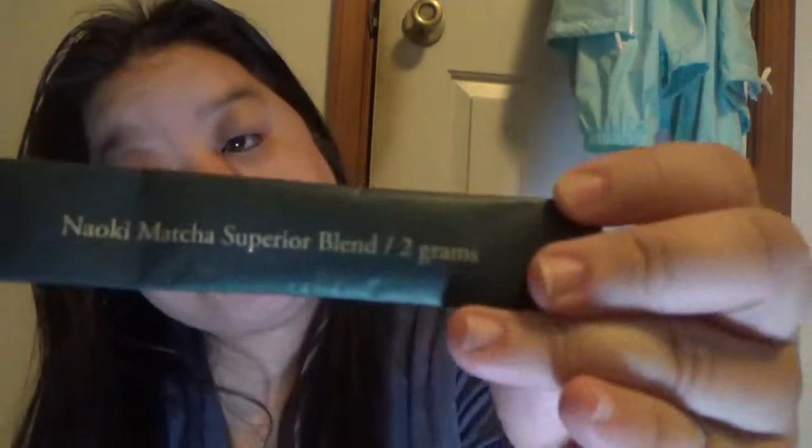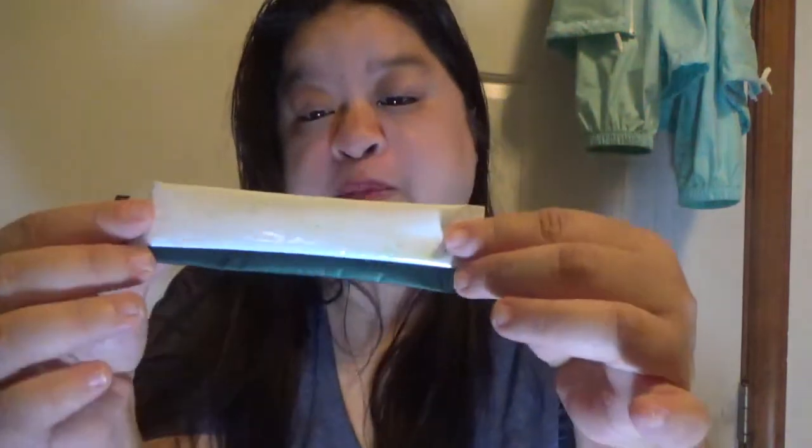Oh, here's the rest of the gnocchi. Gnocchi matcha superior blend, 2 grams. And then the one white. I think there's one that went empty when it came, because all the powder was outside the envelope and inside. So that was that.